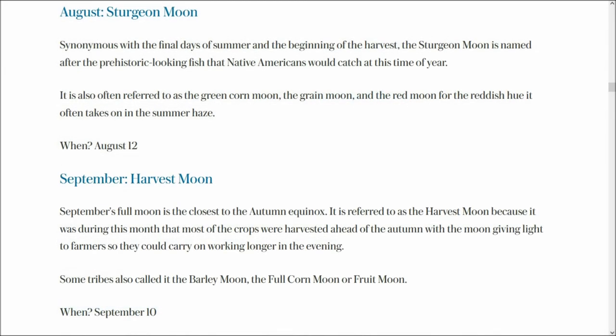August, sturgeon moon. Synonymous with the final days of summer and the beginning of the harvest, the sturgeon moon is named after the prehistoric looking fish that Native Americans would catch at this time of year. It is also often referred to as the green corn moon, the grain moon, and the red moon for the reddish hue it often takes on in the summer haze. When? August the 12th.